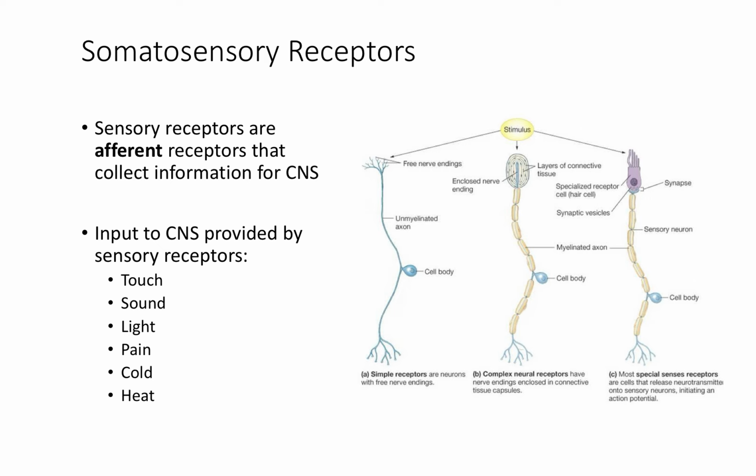Depending upon which sense we're talking about, the sensory receptors are going to be specialized for that sense and then stimulated by different stimuli. So in this picture here, we have a variety of stimuli and then a variety of receptor types. So we'll talk today about these touch types of receptors that are in connective tissues. We'll talk about free nerve endings. And these work in a similar way to other special senses that you may have learned about in the past.